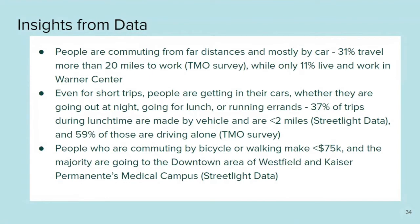When it comes to short trips, so these non-commute trips, people are still getting in their cars. And whether they're going out at night, going for lunch, or running errands, we saw through the streetlight data that 37% of trips during lunchtime are made by vehicle and are under 2 miles. And 59% of those trips are people driving alone. The third insight is that people who are commuting by bicycle or walking are majority making less than $75,000 a year. And those folks are generally heading to 2 areas, an area of Warner Center called the downtown area, which is where the Westfield properties are, and then Kaiser Permanente's medical campus.